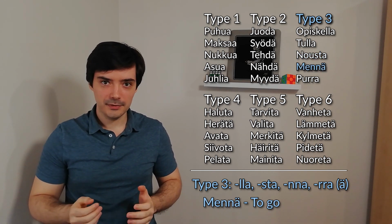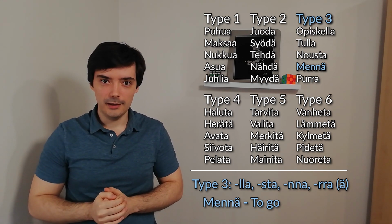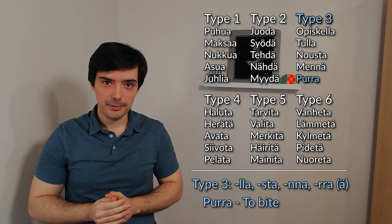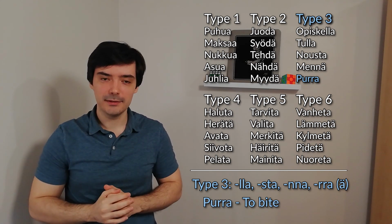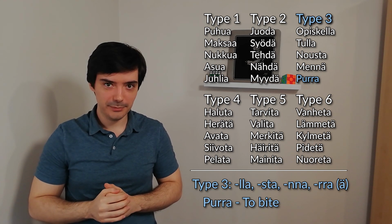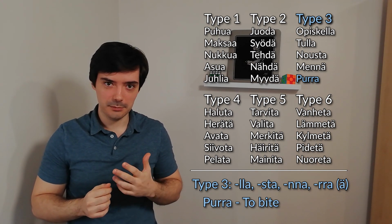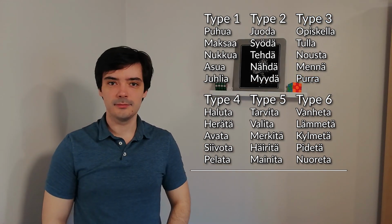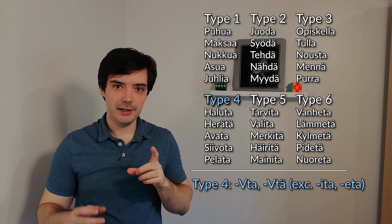Then there's mennä, which is to go, which is the opposite of tulla, to come. Also very important for talking about daily stuff. And then purra. Purra means to bite. And it is very uncommon to have verbs ending in double RA. And this is, I guess, the verb that is given as example for this case, and I added it to the list for that reason.